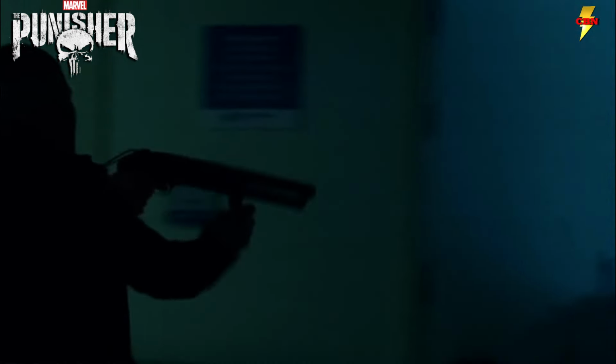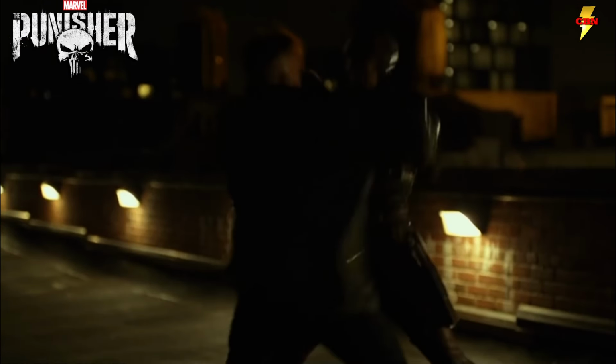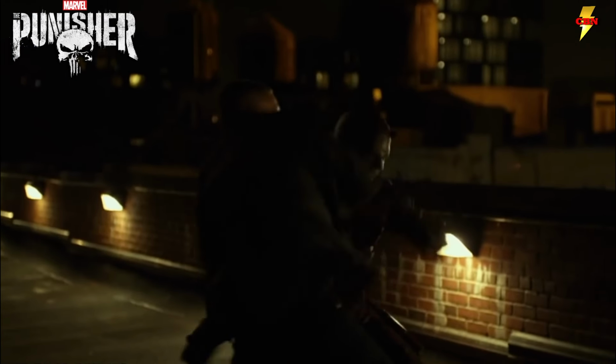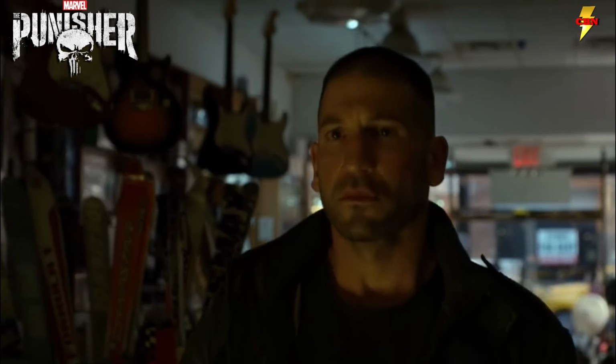Now, I have heard some comments that his hairstyle definitely looks a little bit like one of those clowns from Jersey Shore, but I'm really not seeing it. He does look trim and neat here, and that's not something the Punisher maintains for very long, so I don't think anybody really should be reading a lot into that.